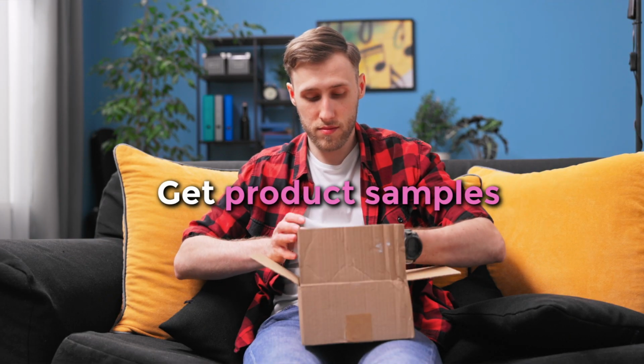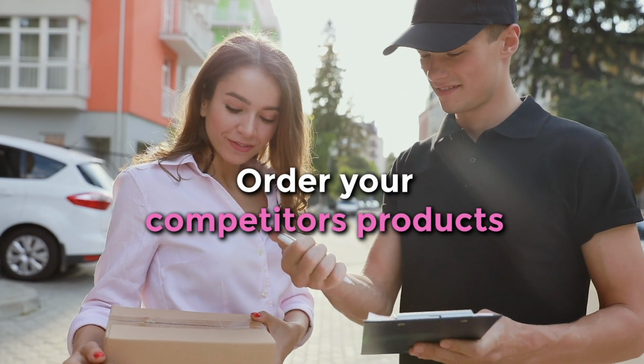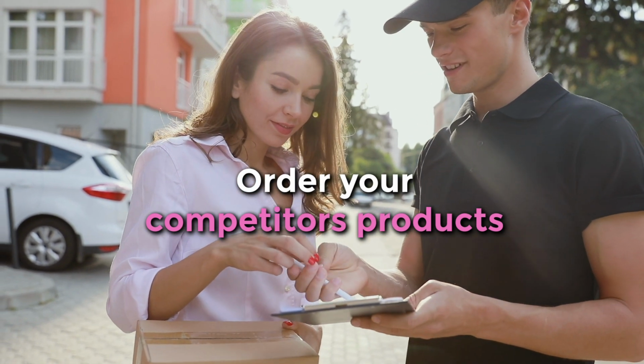So once you confirm that your potential supplier is qualified and you've spoken with them, get product samples sent to your house so you can inspect the quality. Also remember to order your competitors' products. You can test their quality against yours and ensure that yours are as good, if not better.